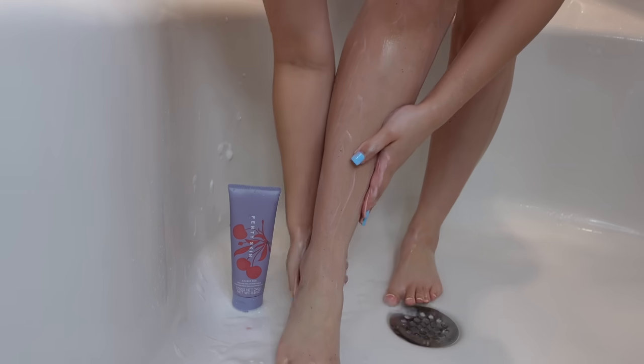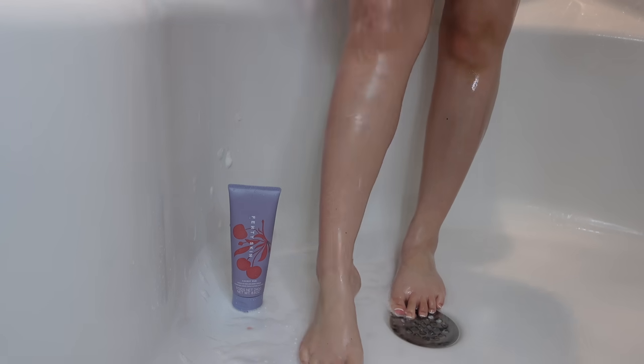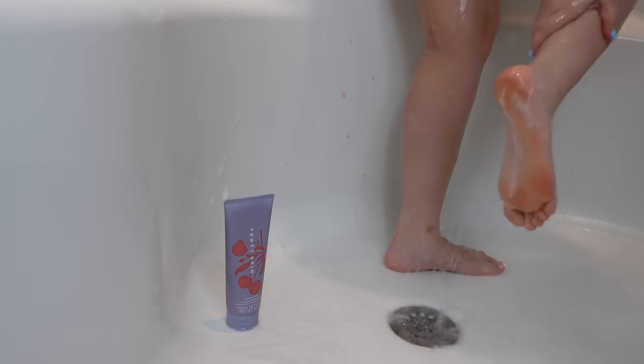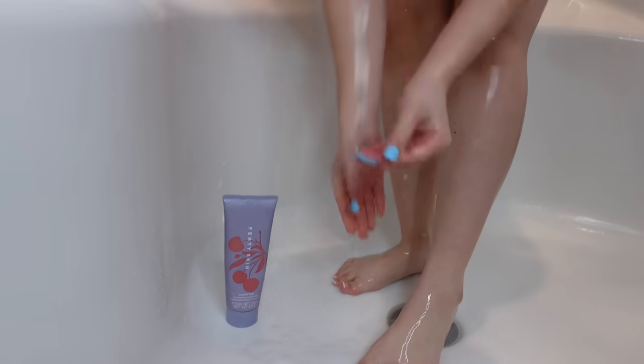My skin has never been softer. My armpits literally feel like baby skin. I am so happy, you guys. My skin has never been this soft. It really is a triple scrub for real. As you guys can see, I did rinse it off very fast because it is AHA. It is a chemical exfoliant. So the longer it is on your skin, the more it's going to exfoliate.